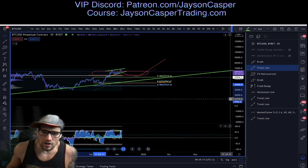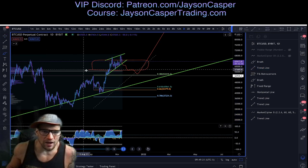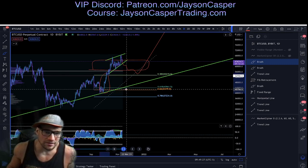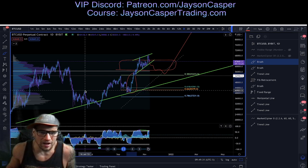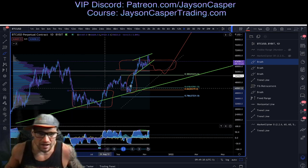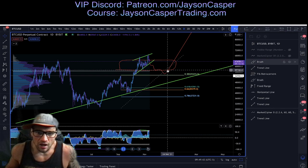Of course, if we do lose around 52K, we will have a very fast move down through here. We have a lot of single prints. We didn't have any kind of support or resistance right here, and it would probably take us right down to this Fibonacci golden pocket, where we would test the value area high of this other range that we were trading in all throughout the summer. So this is kind of a macro scale and a micro scale of how I'm looking at Bitcoin, guys.